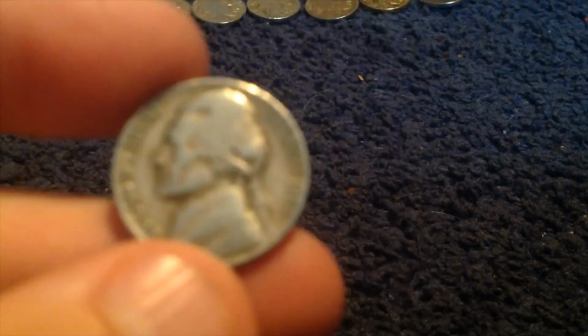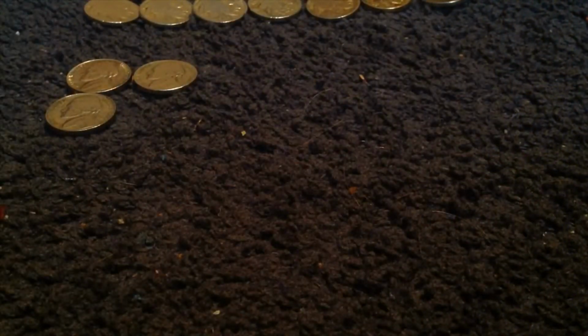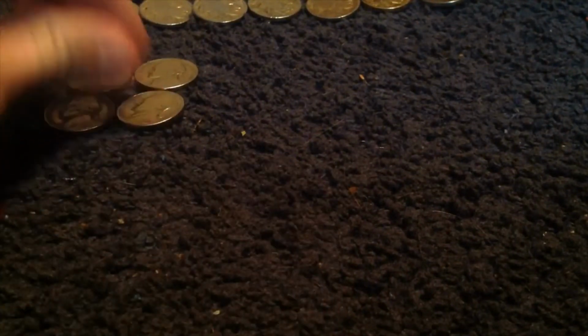Now this here is very awesome because I love Jefferson. I don't have any wartime nickels, so bear with me. Now I have a 1953 Philadelphia. Very nice. Now I have a 1956 Philadelphia. Awesome. I have a 1960D. These are always common, even when you find them in coin rolls, you're just like, why are these so common? Yes, guys, this does have a mint mark, but the camera can't pick it up because it's so horrible.